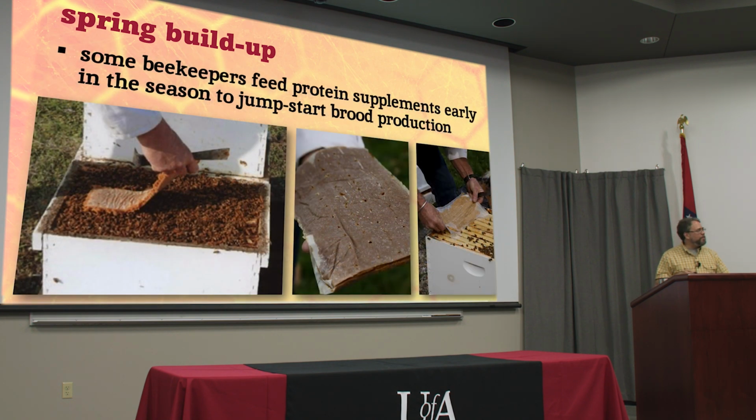Some beekeepers like these pollen patties or protein patties. There's not really any real pollen in them. They're made out of a bunch of different stuff, soy protein, egg protein, all kinds of stuff. You can trap pollen in a pollen trap and feed it back to your bees later if you want, but this is what's commercially available. And you can give it to your bees and really jumpstart brood production early on if you want to.